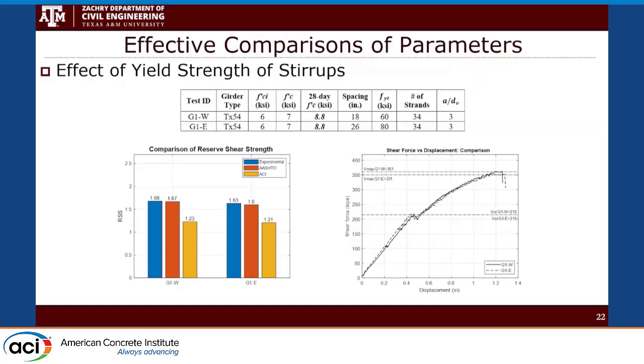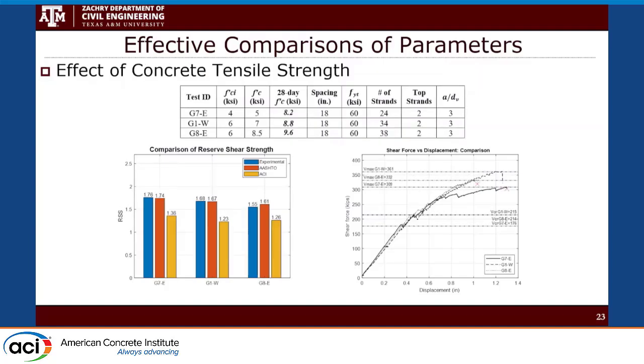And if we look into the yield strength of stirrups, this is a comparison between 60 KSI stirrups and 80 KSI stirrups. We tried to have the same Vs contribution of stirrups to the shear capacity. When we compared these two cases, we observed a little decrease in RSS, almost similar to what is seen by the codes, suggesting that we can use these higher strength stirrups.